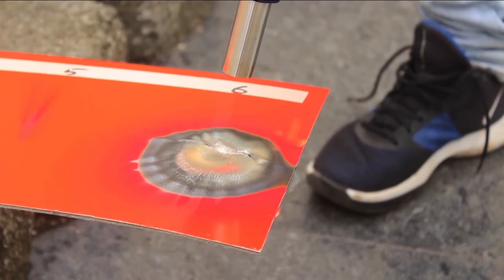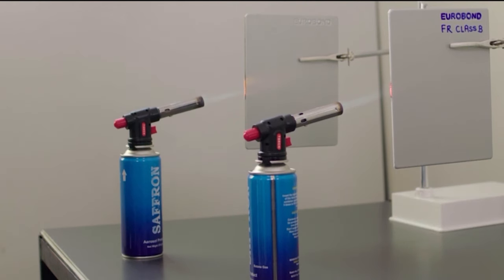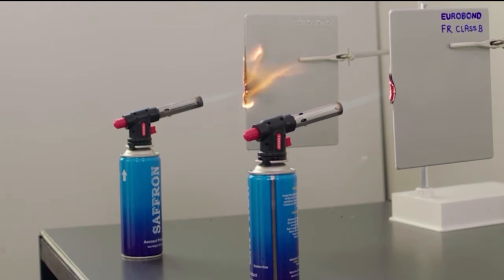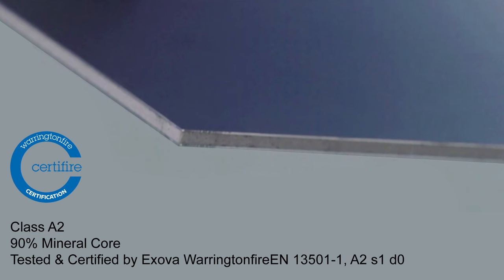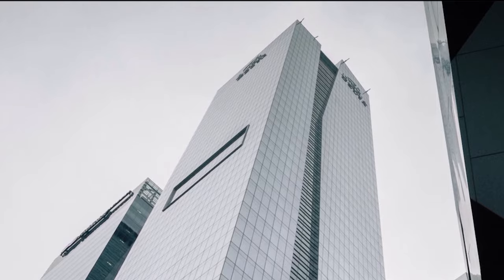Eurobond places a lot of importance on safety, thus ensuring the usage of materials that can withstand fire and minimize impact. This includes A2 with a non-combustible mineral core filling, used for fire safety and strength, preferred in high-rise constructions.